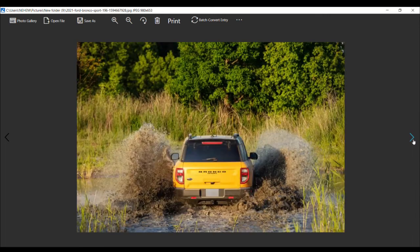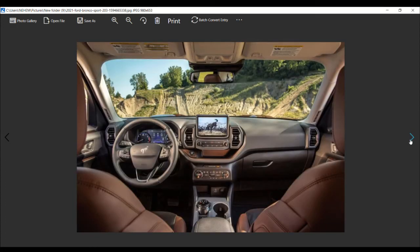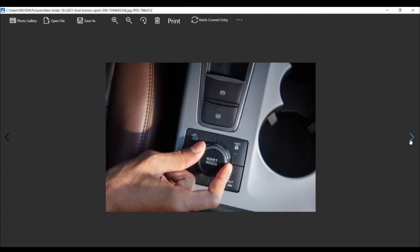Bronco Sport doing some off-roading and going through the water and the mud. That's the interior of the Bronco Sport, much similar to the Ford Escape. And that's the GOAT mode, the Go Anywhere Terrain vehicle with the GOAT modes. Here, just in case you don't know, the cup holders, and here's the parking brake and the auto braking. And this is the 4-wheel drive and the 4 high and the many different features.